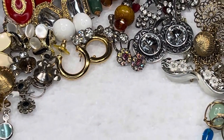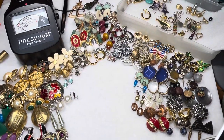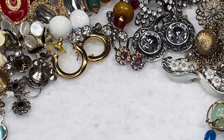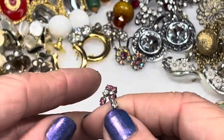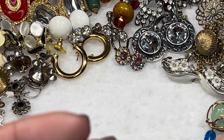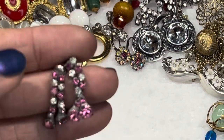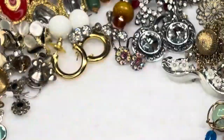I know you haven't been seeing me add to this, but look at all these earrings that I've been laying out here, because I've kept it zoomed in so that we could focus. But all right, so here are some post back rhinestone dangle earrings there. Someone needs to go to a dance or some sort of occasion, but it doesn't appear to be missing any stones.